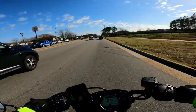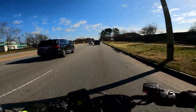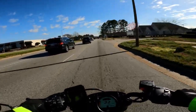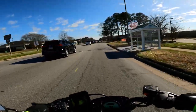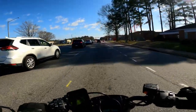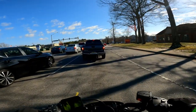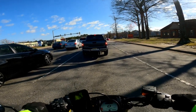Little update on this bike. As you saw, I haven't had any more issues on this bike since my issues and growing pains having this bike since day one. Pretty much, I guess you can say I kind of broke into it, and it has 1,733 miles on it. That's still pretty good.